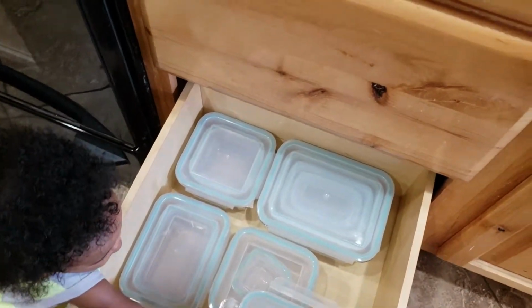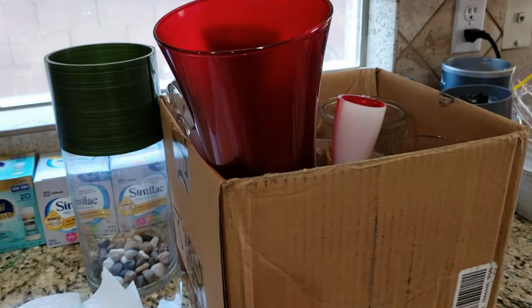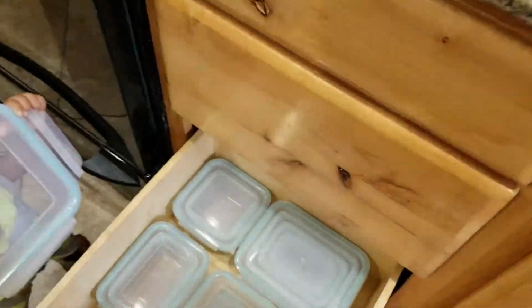So that was my solution to that problem. And then I got my box of vases that I'm going to move into the laundry room.